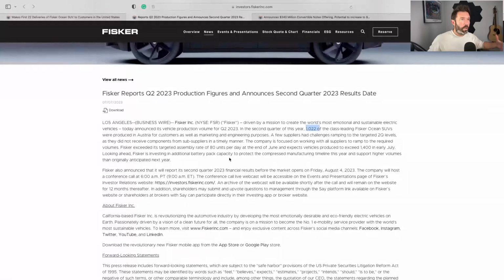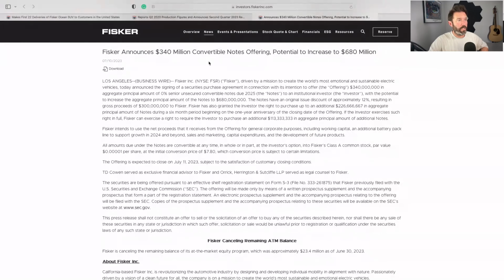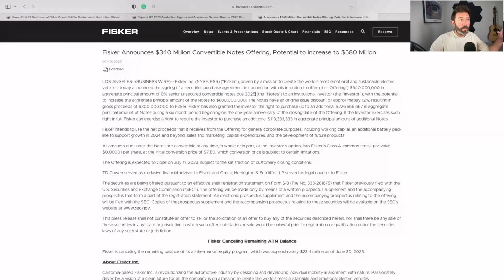The challenge for all of these EV companies is how do you get to the point where you can ramp up production and generate positive cash flow? One thing we need to think about is always how much cash does the company have? To that end, management announced a $340 million convertible note offering that could be increased to $680 million. These are 0% senior unsecured convertible notes due in 2025. So fairly short duration for bonds, but not going to be pulling cash flow from the business because it's a 0% unsecured note. So I think that's a notable piece of this.